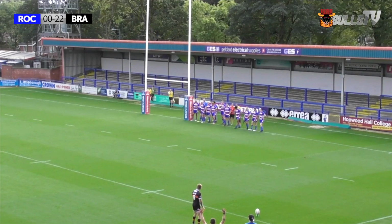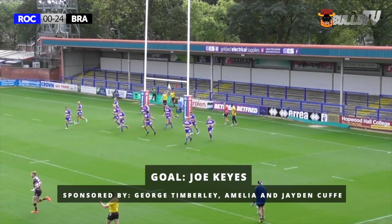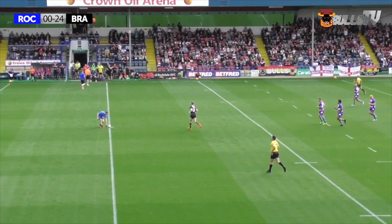Bradford with a really clinical display so far, with Joe Keys about to put boot to ball, about 5 yards in from that right touch line. Boot to ball, and that kick once again sails right through the middle. 100% from Joe Keys so far, and it's Rochdale Hornets 0, Bradford Bulls 24.